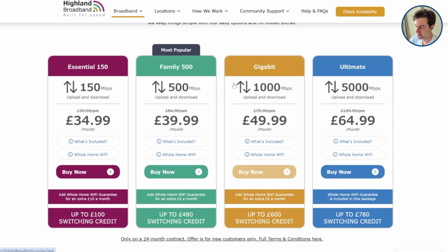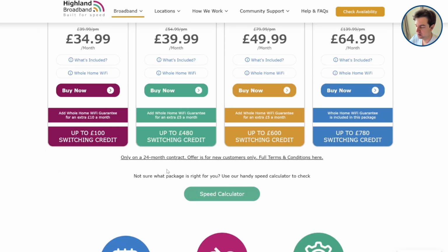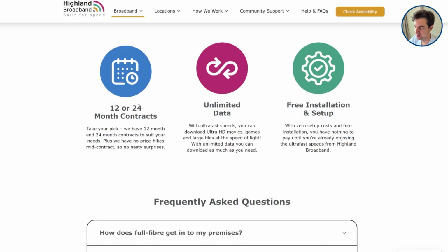Highland Broadband is mostly focused on delivering fast internet with not much in the way of add-ons or extras compared to the bigger providers. These are the 4 different packages available at the moment, each of which comes with a 24-month contract, though there is the option of a 12-month contract for a more expensive price if you want.